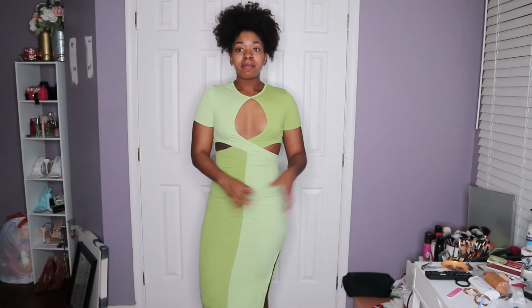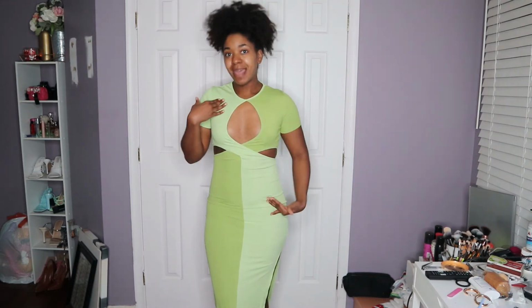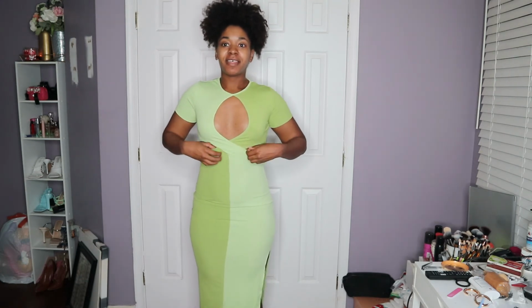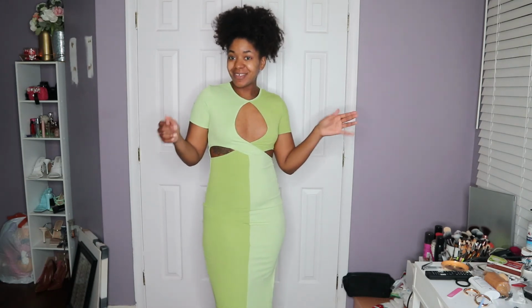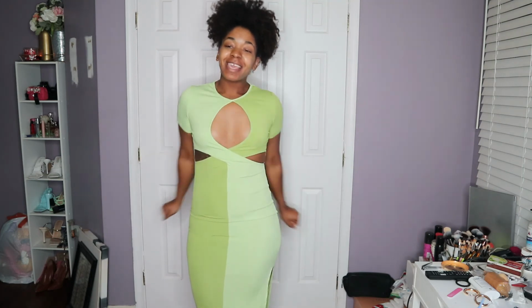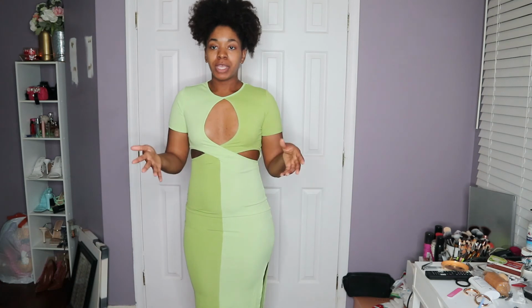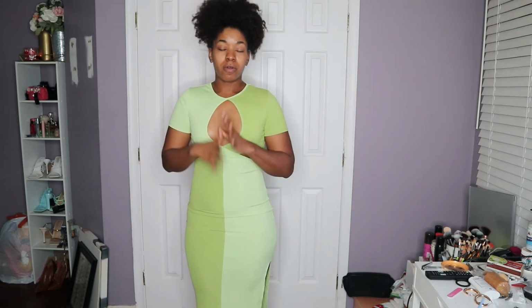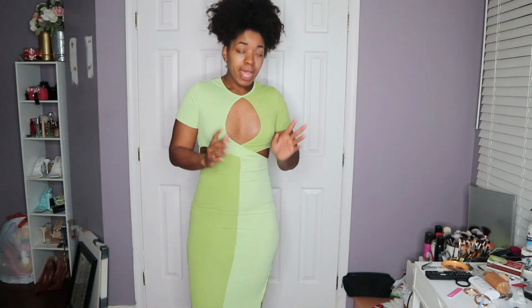The last item that I have to show for you guys is this mix match print dress. I love the crisscross in the front and the little slit on the side, so I can show off my little tattoo. But this is cute. This is itty bitty titty committee approved. So if you do have a larger chest, then make sure that your girls are secured so they don't go flying, they don't go running away, saying hey to your neighbor, none of that.